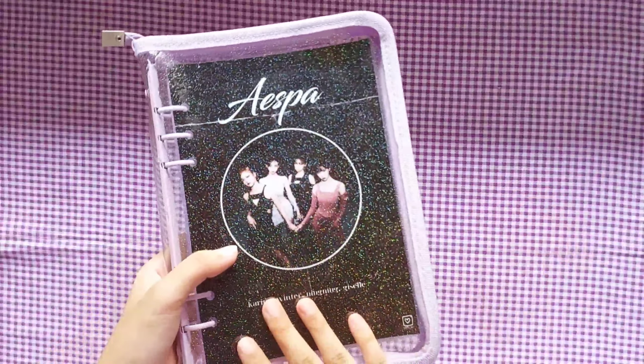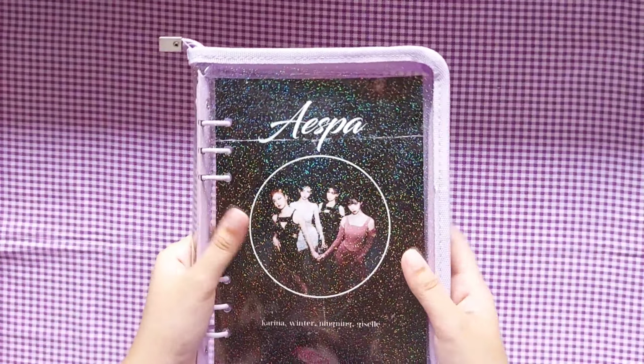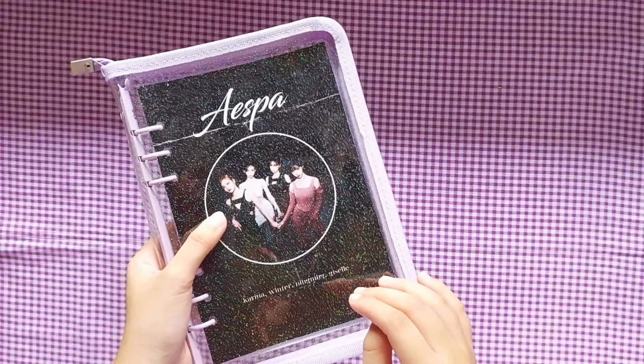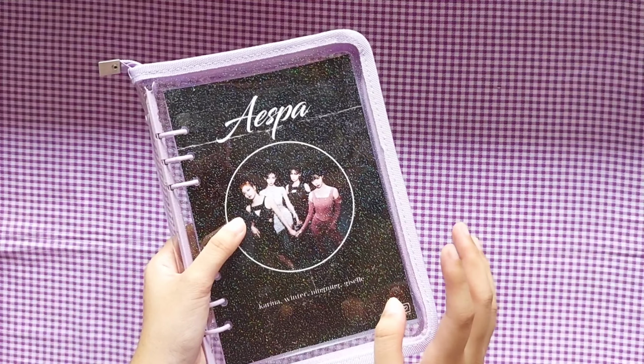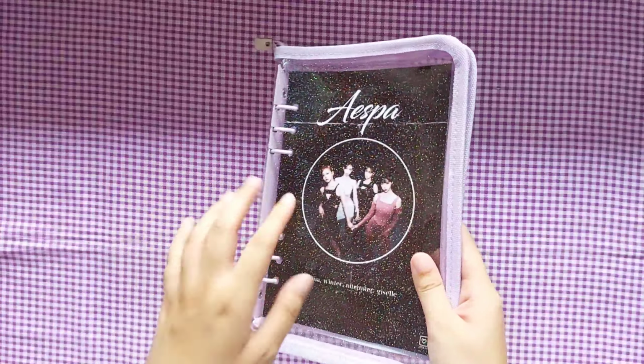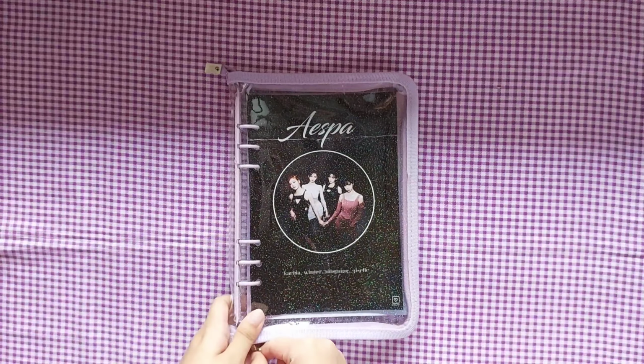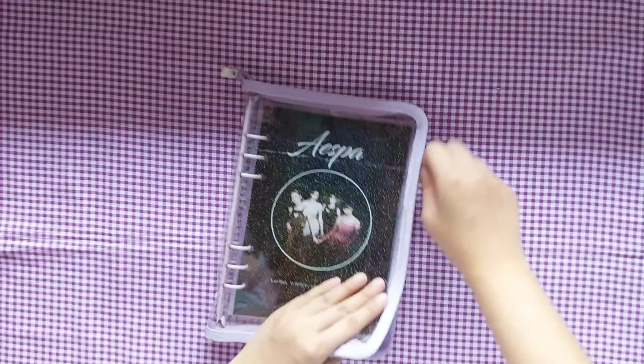So for this binder, it won't be just AESPA that will be placed in here. Since Vivis will be debuting in February, AESPA will be sharing this binder with Vivis. So as of now, it's just AESPA in this binder.